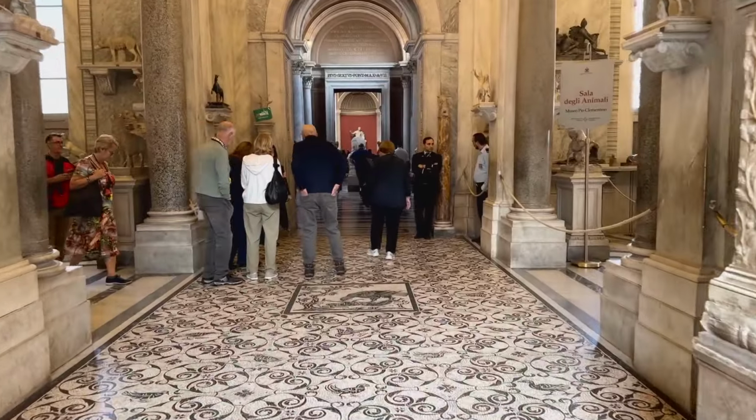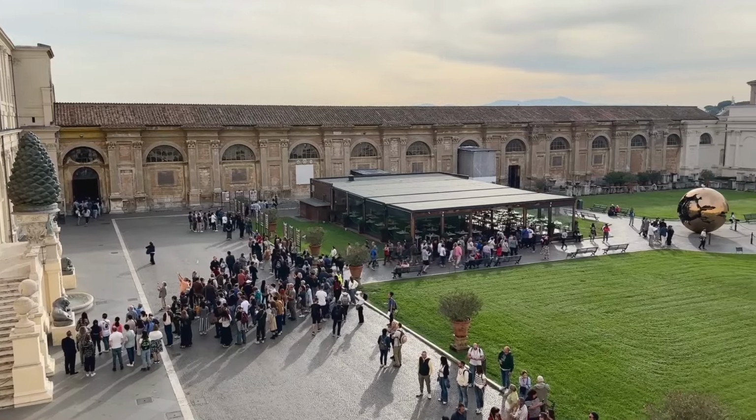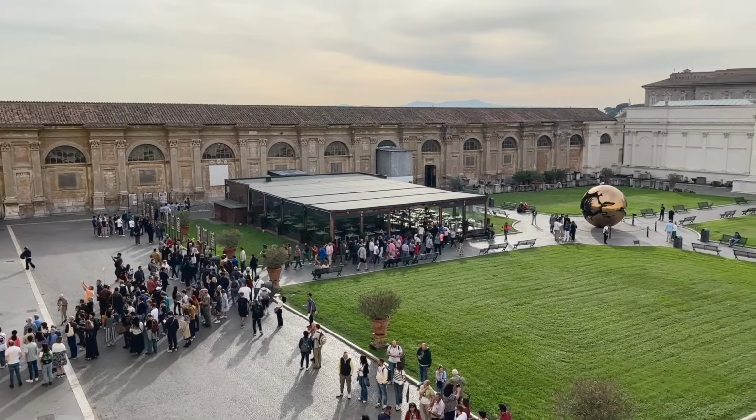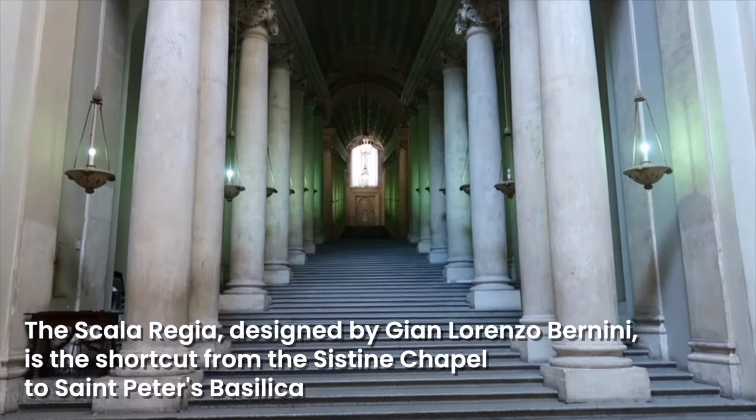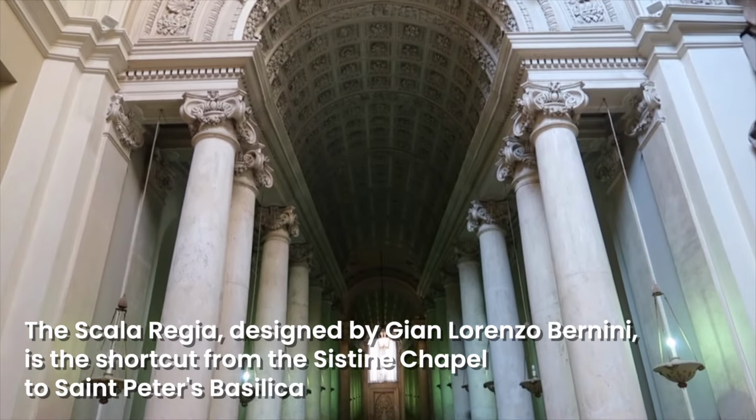When you visit the Vatican Museums, that is a self-contained visit, meaning you don't necessarily get to go into St. Peter's Basilica. The only way that you can enter St. Peter's Basilica from the Vatican Museums is by taking the shortcut from the Sistine Chapel. And the only way to take that shortcut is if you're on a tour. And not all tours use that shortcut.